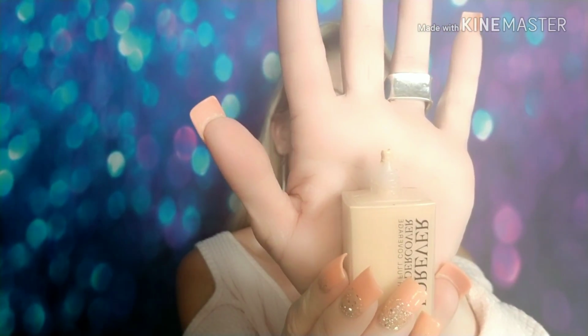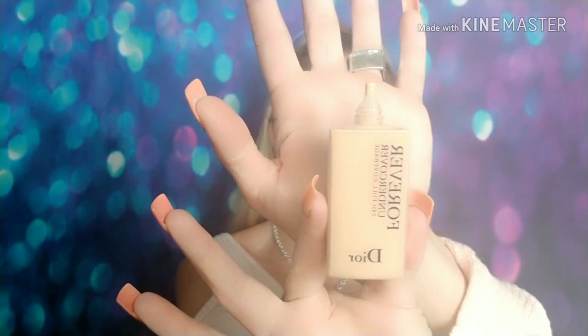This is really cute. It has like a little dripper top, and it's very adorable. I really think this is cute. Also, this has 1.3 fluid ounce, so a little bit more than your norm. And depending on how this wears and how it sits on the skin, $52 ain't bad for a high-end foundation.